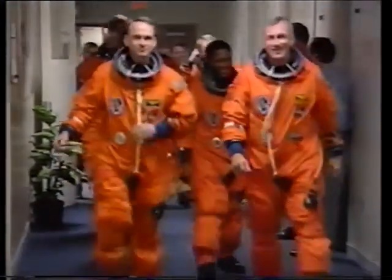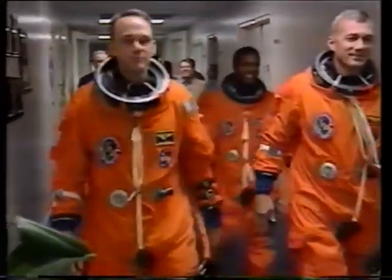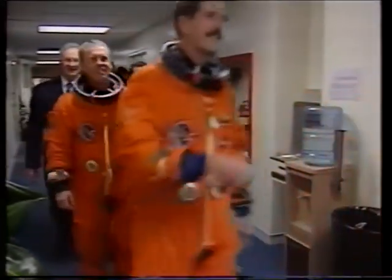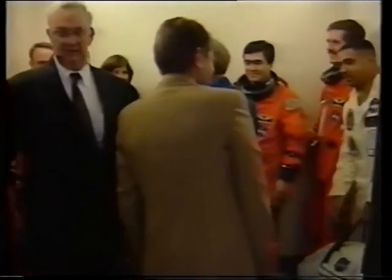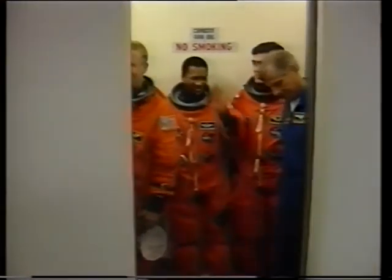And at this time, we do have live shots from the third floor of the Operations and Checkout Building as the crew exit their crew quarters and make their way down the hallway toward the elevator, which will take them out to the astronaut van, which will then take them out to the pad. They're being greeted by well-wishers and supporters, employees at the Kennedy Space Center, who like to get a last glimpse of the crew before they head off into space, spending the next 9 days in orbit. Five of those days will be docked with the Mir space station.